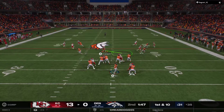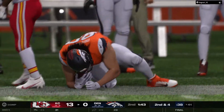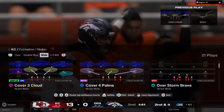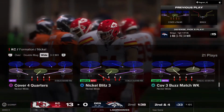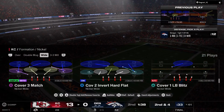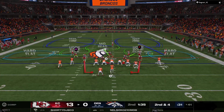Now it's Nix. That's complete. It's Greg Dulcich. It'll go down as a gain of 6, and that'll bring up 2nd down. I know sometimes we can get fooled when we watch him make catches, as we just saw him do there, because he really looks like a wide receiver the way he goes about his business.